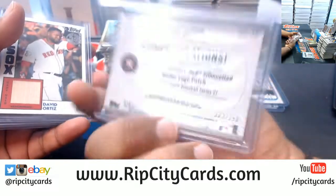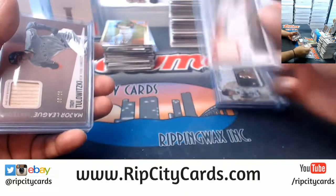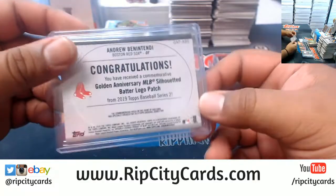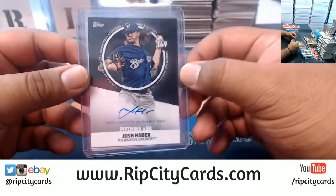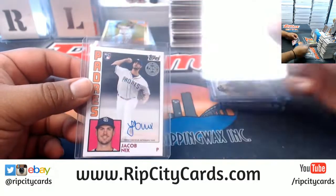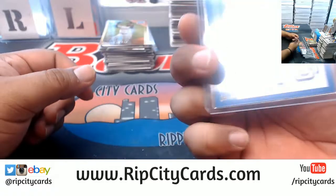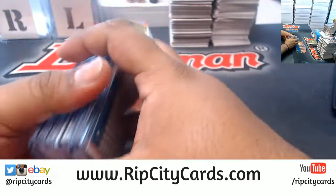Relics. We got Bregman Astros to 150. David Ortiz, Red Sox. Troy Tulowitzki, Yankees to 25. And Benintendi, Red Sox. Our autos are Josh Hader of the Brewers, 3 of 50. And on card for Jacob Nix, Padres rookie autograph.